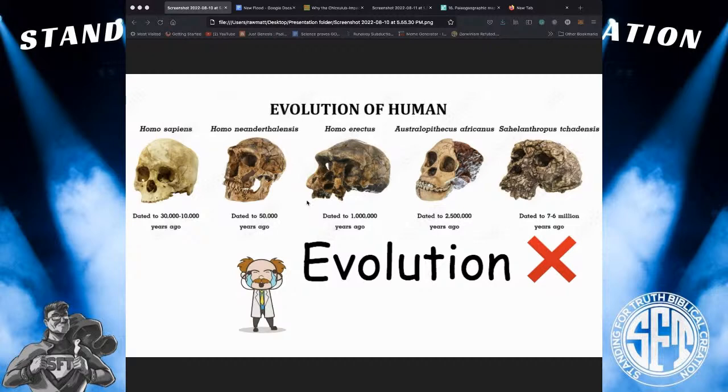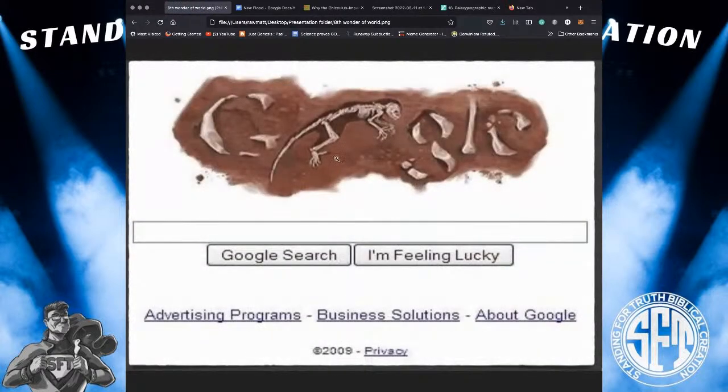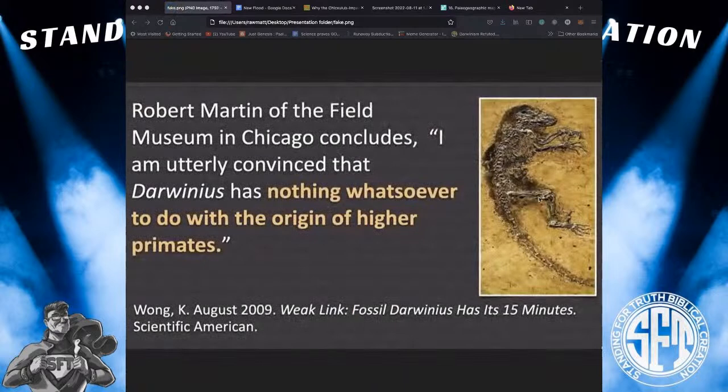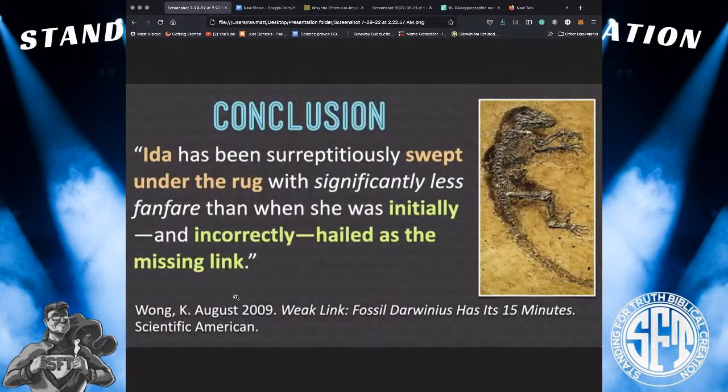And there's another really good one here that you might remember, named Ida, a very popular one. Evolutionists pushed this like crazy. They pushed it so much that they put it on Google for a while. It was the two O's in Google, and Ida was pushed as the major missing link that was the root ancestor of human beings. Then they came out later and said it was nothing whatsoever to do with the origins of higher primates. So by 2010, it was X'd out, and they erased it from the history books. They brushed it under the rug as fast as they could. It was hailed as a missing link, just incorrectly. We were a little bit wrong about that.